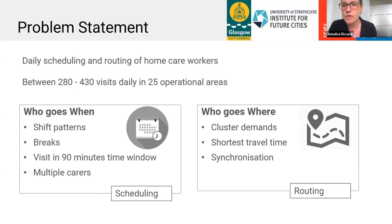And for who goes when, for the scheduling, the constraints are the shift patterns that the carer is working on and the contractual breaks of the carer. We allow 90-minute time windows to shift the planned visit, to give a bit more freedom to the algorithm to find interesting solutions. And also, as I said before, some visits might require two carers, so they need to be in the same place, but also at the same time.